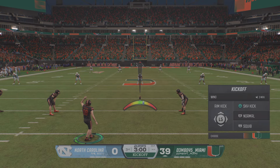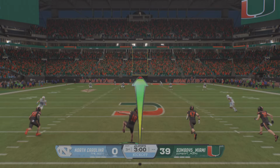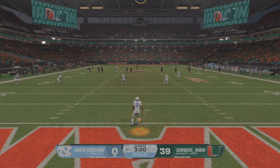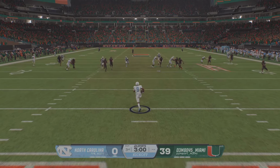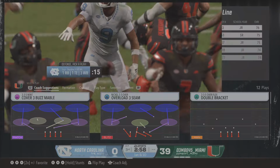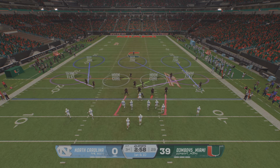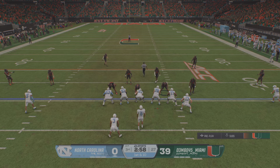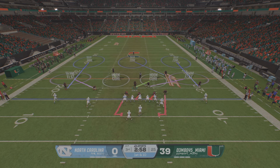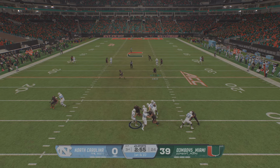And the Canes will kick it off to start the second half. On the run from inside his own 5. And they'll get him on the ground as the offense comes out to start the next drive. The North Carolina offense returns to the field. Nothing went right in that first half, and the first order of business here: try not to be embarrassed any further.